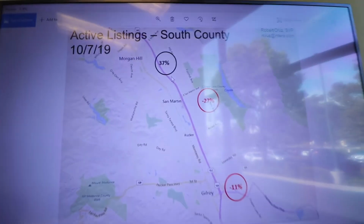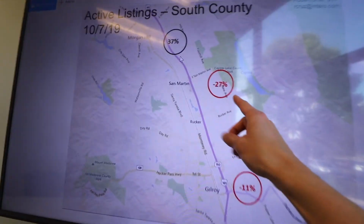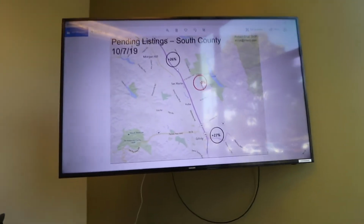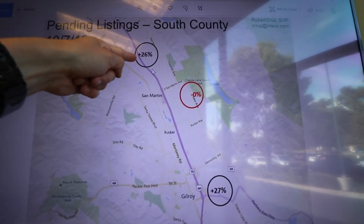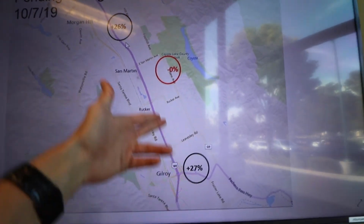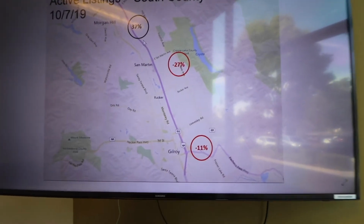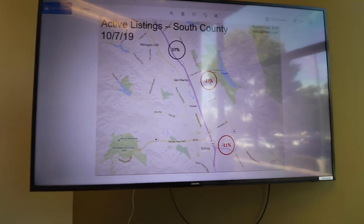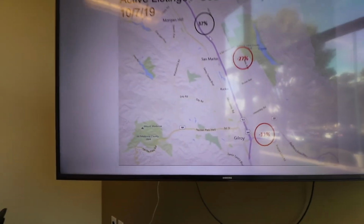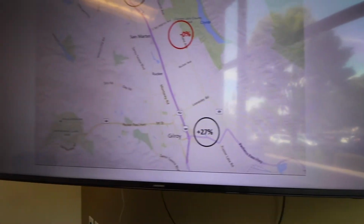Check it out, everyone. Active listings here: plus 37% in Morgan Hill. Okay, well, Morgan Hill, yes, there's more inventory. San Martin, negative 27%. Gilroy, negative 11%. Now, in terms of pendings, a lot of that additional inventory, not all of it, but a lot of it's being absorbed in Morgan Hill. Positive 27% in Gilroy. San Martin's neutral. Honestly, with way less inventory and similar demand in San Martin, it's an excellent time to be a home seller. In Gilroy, you have less inventory and a good amount more demand.